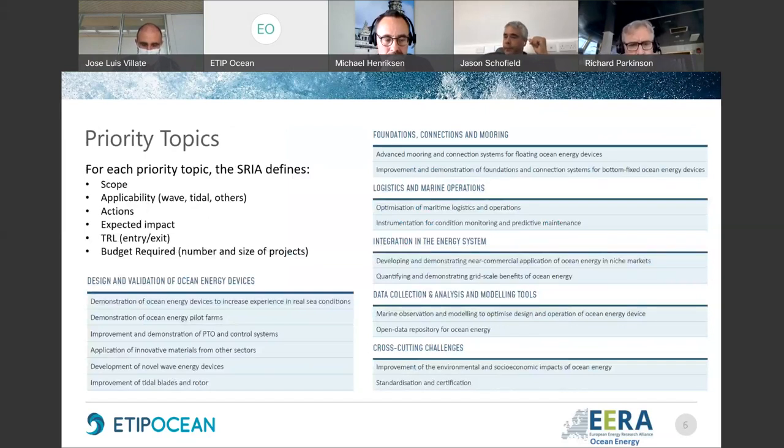A similar prioritization exercise was conducted for the identification of a number of priority topics per challenge area, according to the priority for the sector in Europe and the urgency to be overcome. For each priority topic, the SRA defines its scope, applicability, wave, tidal, or both, a specific action to be carried out, impact expected of deploying these actions, the technology maturity at the start and end of the actions, and the budget required, giving indication of a number and size of projects.